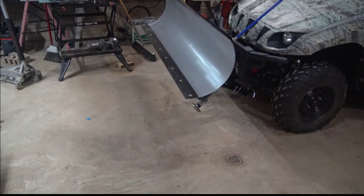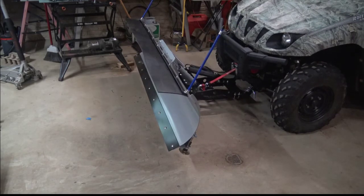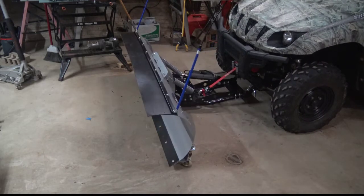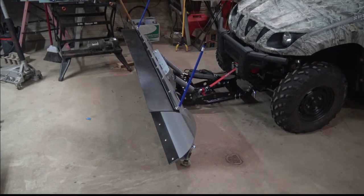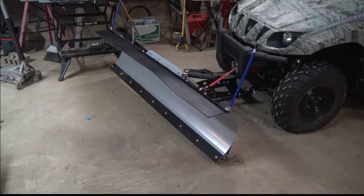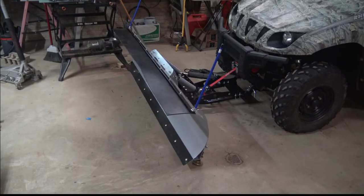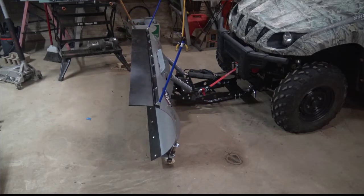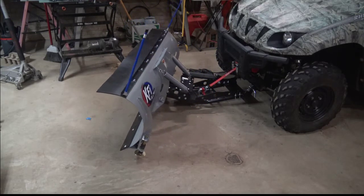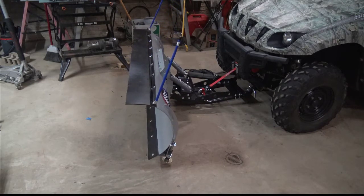And of course, the plow raises up, electronically raised by the winch, and it also goes down, all from inside the cab with one button. And then it has an electro-hydraulic ram that moves the blade left and right. And of course, two really spiffy blue things that are bolted to the top, so you can see where your blade is.